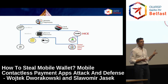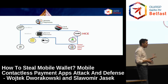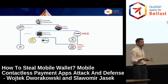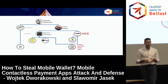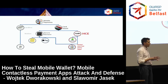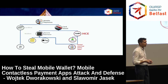First is based on special hardware, the so-called secure element, when the card data is stored in a special hardware, and this is the way that Apple Pay, for example, works. Also, we have some solutions based on the SIM card, but nowadays it is rather a matter of history, because it's difficult to implement. The bank has to have an agreement with the carrier, because banks don't own the SIM, so it's difficult from the business perspective.